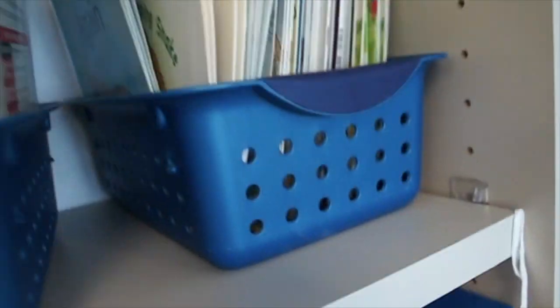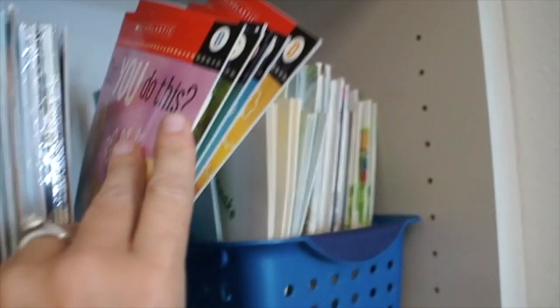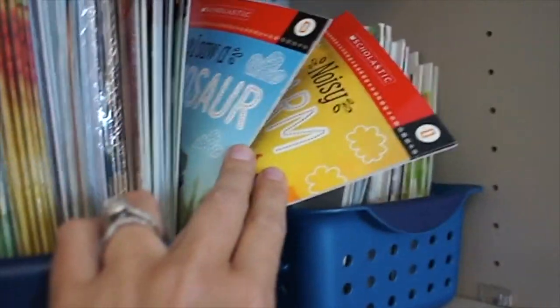Ooh, it's upside down. I got this pack. I have one on my desk that's Fly Guy. I have another pack here that I ordered from Scholastic of I Can Read. And then I got these, which there's only one copy of each of these.